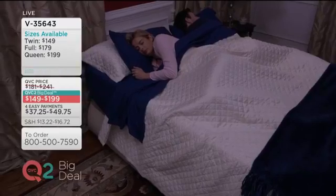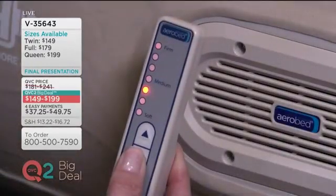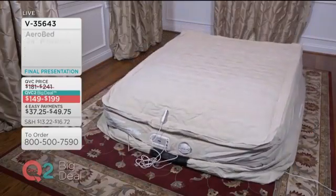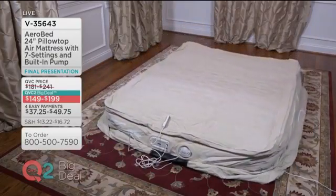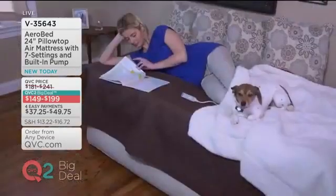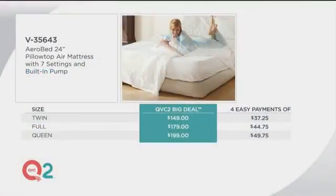That means easy in and out of this. There's a 4-layer construction. That's your customized. When you want to deflate it, it deflates super quickly. And we have sizing. We have a twin, full, and queen for you. We've already sold over 2,000 of these. We'd love for your testimonial calls to come down.